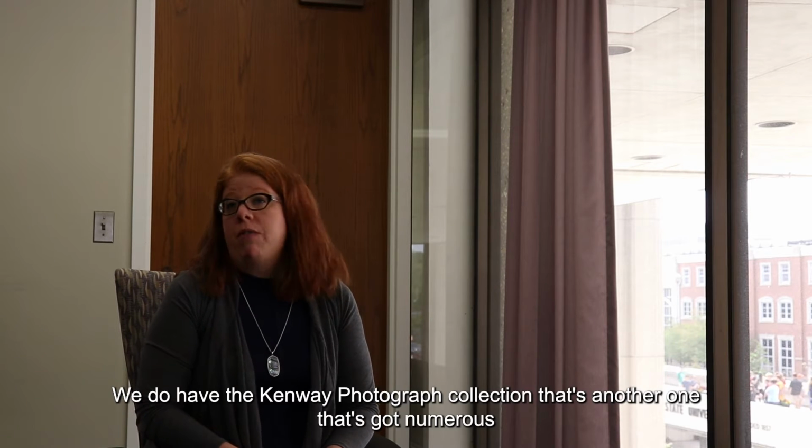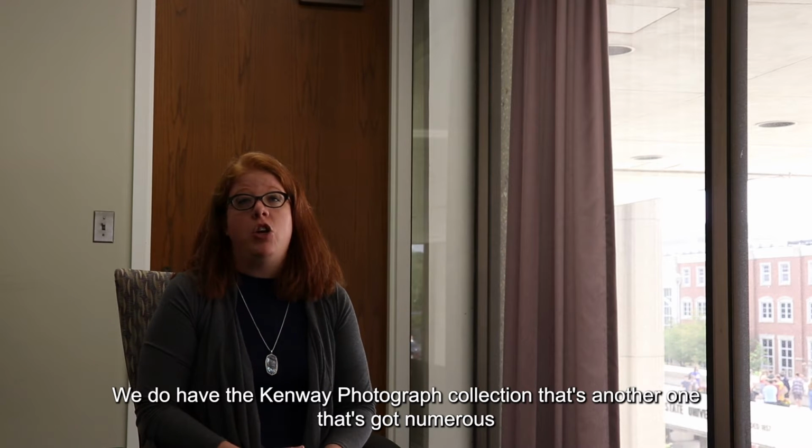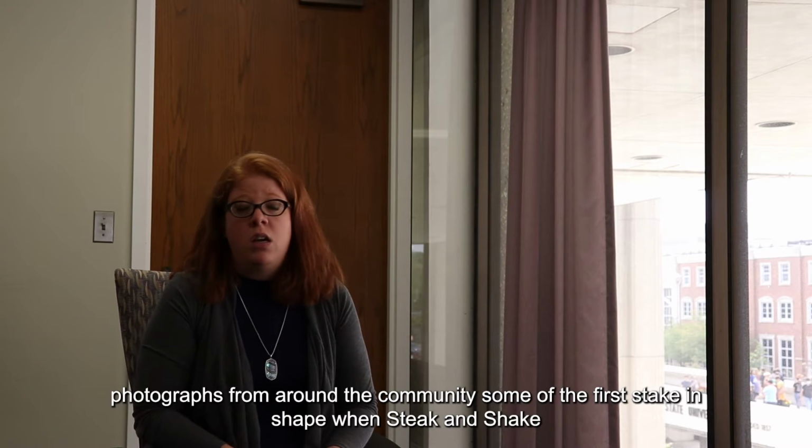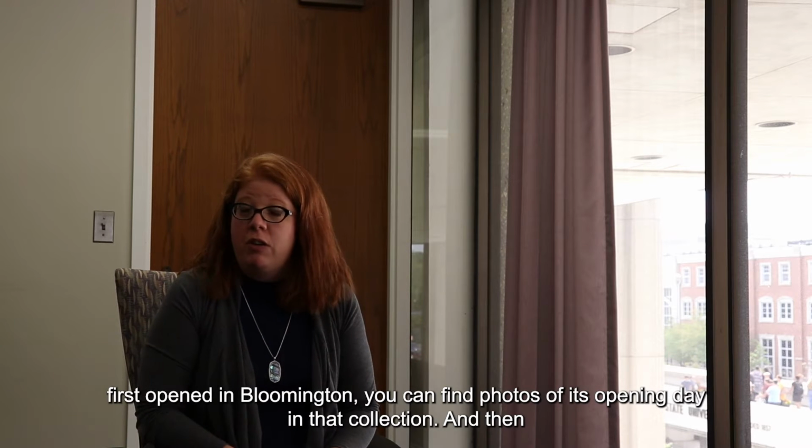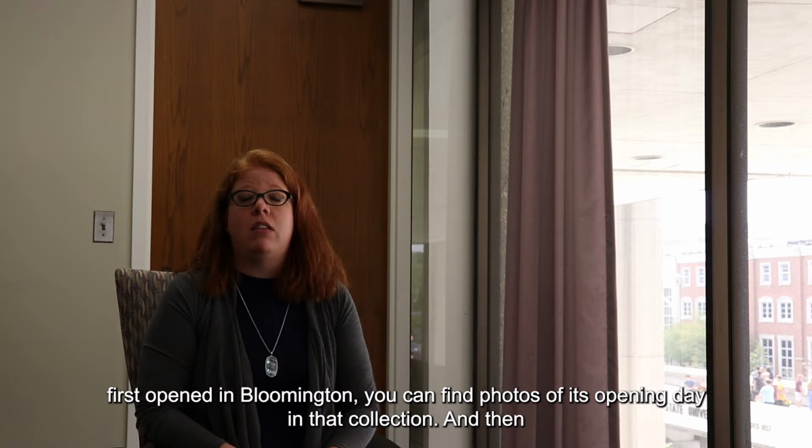We do have the Kenway photograph collection. That's another one with numerous photographs from around the community. When Steak and Shake first opened in Bloomington, you can find photos of its opening day in that collection.